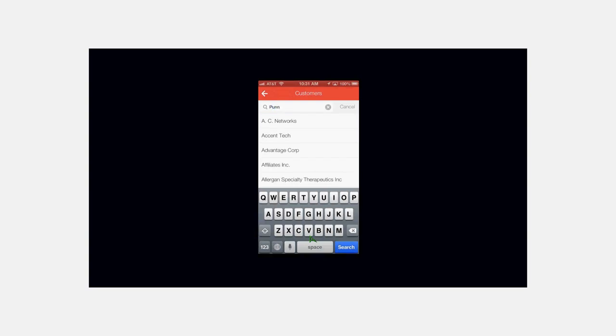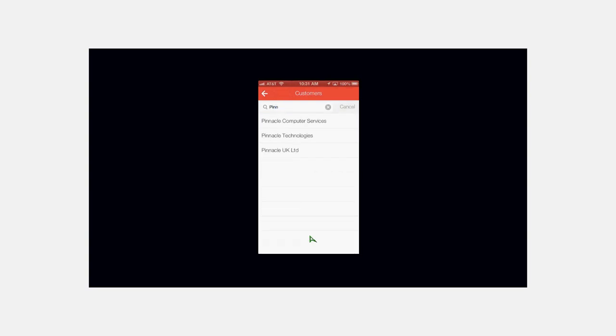Let's just tap for a moment into the customers. Here is the complete list of my customers. This is native iPhone swiping and tapping capabilities. I can just do a search for Pinnacle as an example. We'll keep with our Pinnacle technology sample. Remember the hierarchy. Granted, this is using native iPhone rendering and capabilities, so it looks a little different, but we can still see that there's divisions within Pinnacle.